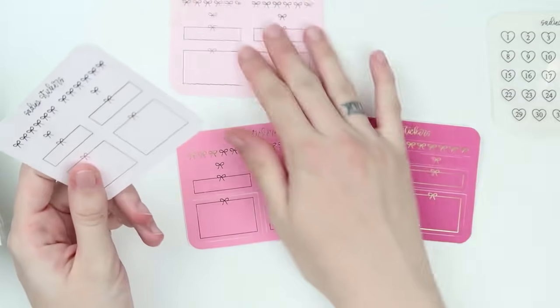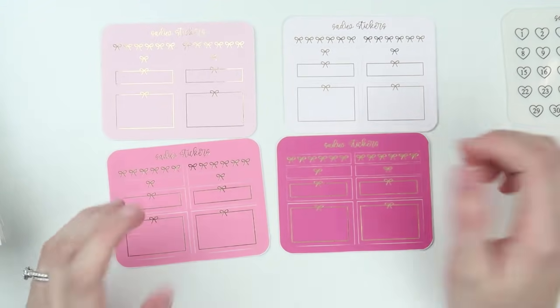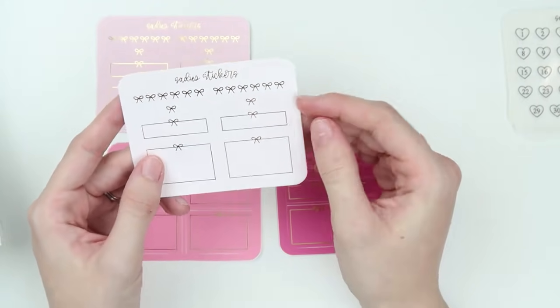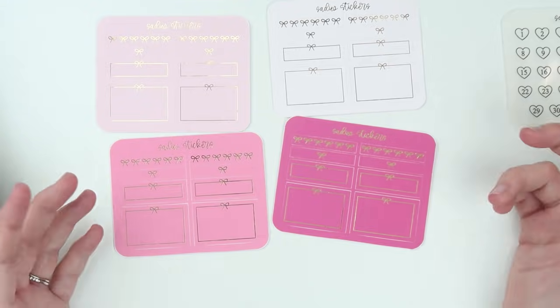And then I got one of each of these four colors of her foiled on pink, which I kind of love this idea. I don't know how well I'm going to use it, because you get two of these bow line headers, two of these bow headers. I would use these as dividers, a quarter box and two quarter boxes and two half boxes, but they're in very specific colors. I don't know how often I would use these, but I just really wanted them.